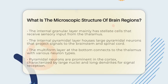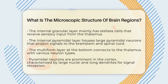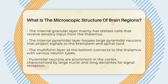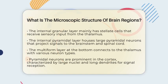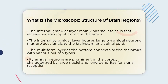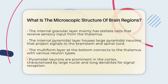The internal granular layer mainly contains stellate cells that receive sensory signals from the thalamus, which is like the brain's relay station. Beneath that is the internal pyramidal layer, home to large pyramid-shaped neurons that send signals down to the brainstem and spinal cord. The deepest layer, called the multiform layer, has different types of neurons that connect to the thalamus. Most prominent in the cortex are pyramid-shaped neurons, called pyramidal cells.